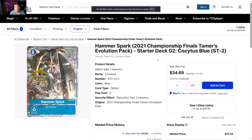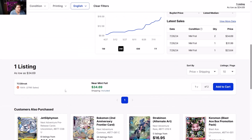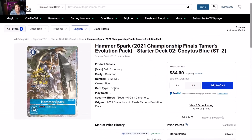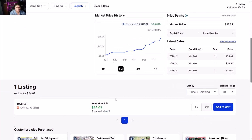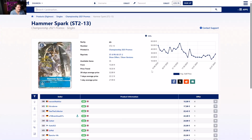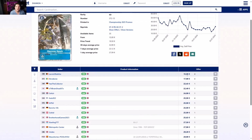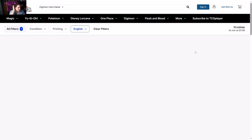First off, let's talk about Hammer Sparks from Finalist Tamer Evolution Pack. People are buying this up left and right. There is only one listing left from the Finalist Tamer Evolution Pack. Oh my goodness, I have a few copies of this, and it's only holding at $35. And this will disappear. If we take a look at the Europe side, you guys got it pretty made. You got at least a decent amount of copies still left, holding up a strong suit. I mean, $15. People are picking this up because they're finding it useful for extending plays coming next format, I think.